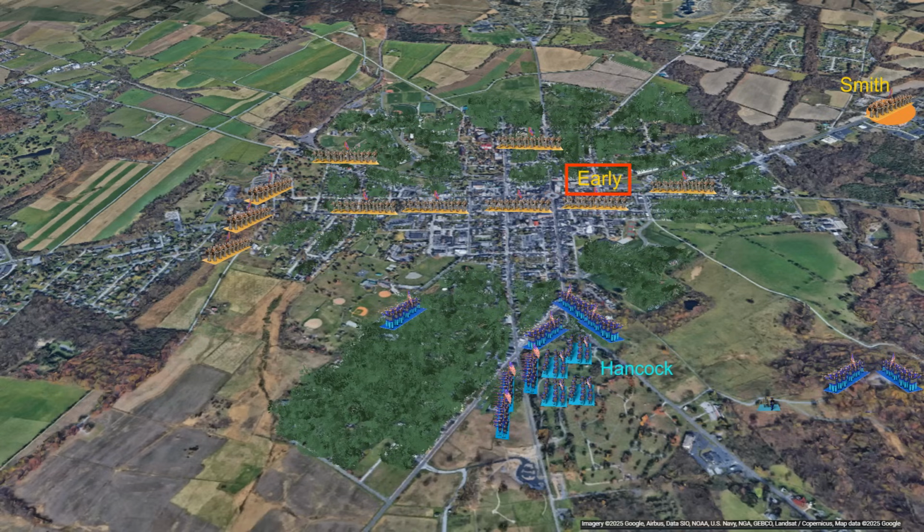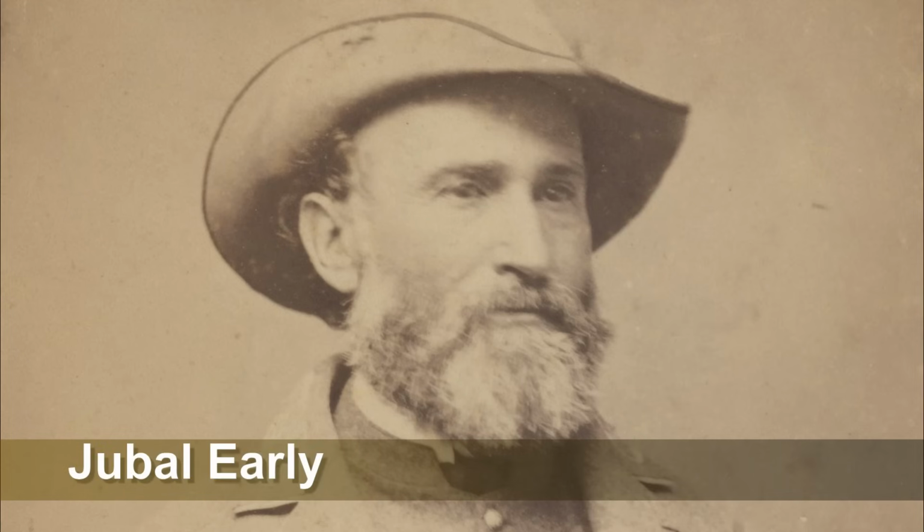Early is stuck. While he wants to continue the attack, he has not yet met another divisional commander to coordinate an attack on Cemetery Hill, and at the same time, he must also take this potential danger to his far left flank seriously. He sends Gordon's brigade to assist Smith on the York Road. With Gordon and Smith watching the left flank on the York Road, Early only has 2 brigades, Avery and Hayes, remaining on the offensive front. He will need to coordinate with another division if the attack is to continue.